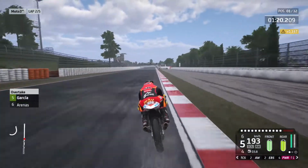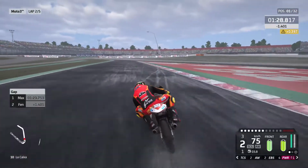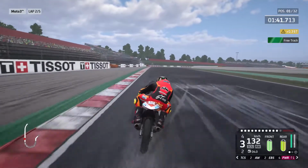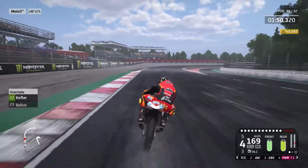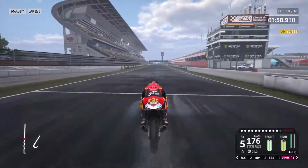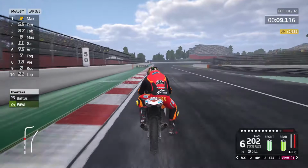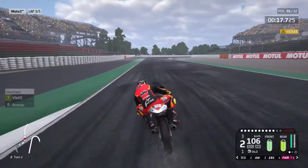We got the penalty of 0.3 seconds. Careful. Migno is down. Into final corner. Again oversteer. 0.6 second of penalty. This is not good. Penalty fast lap 2.02. Our front wheel is not at the optimum temperature, it's still cold.